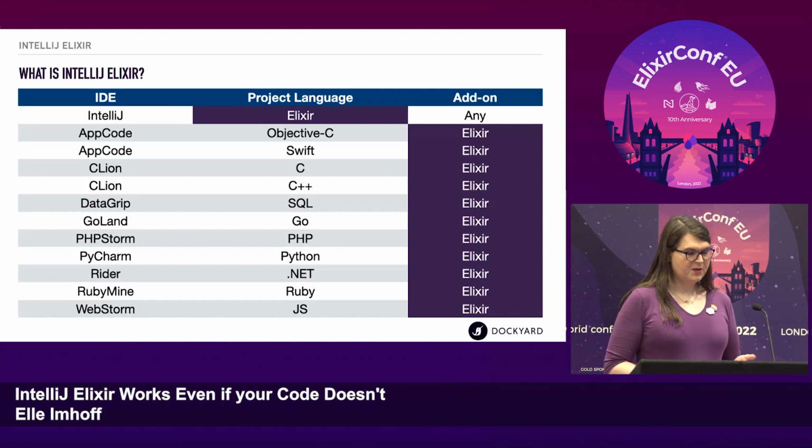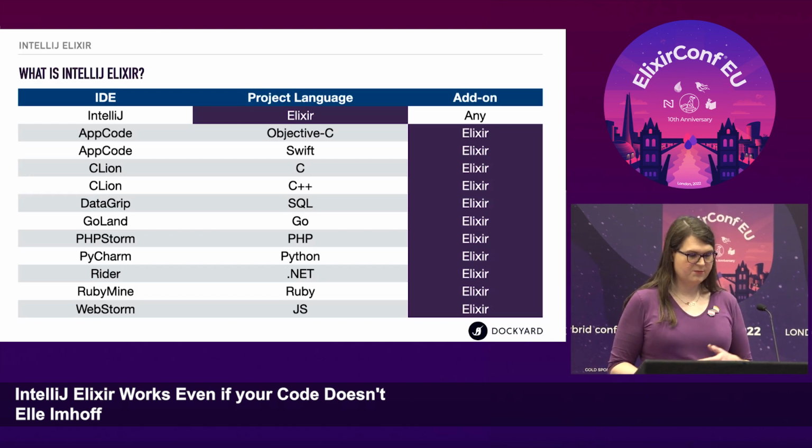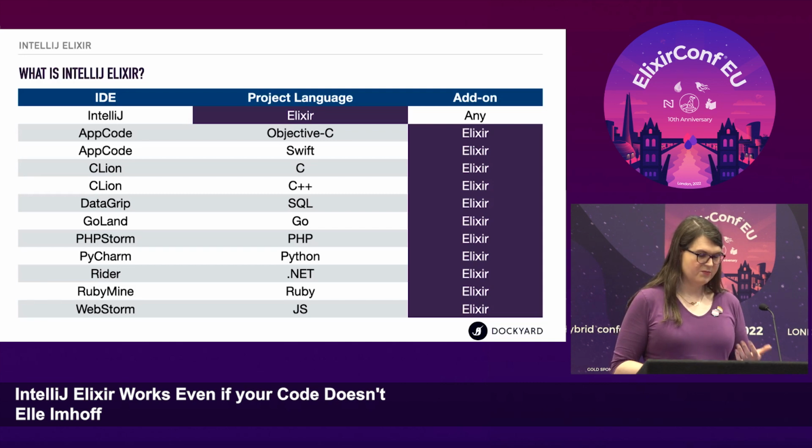IntelliJ Elixir is a plugin for JetBrains IDEs: IntelliJ Community and Ultimate Edition. Community is free, of course, which supports any language, but it also works for those coming from an Objective-C background using AppCode, C and C++ using CLion, SQL using DataGrip, Go using GoLand, PHP using PHPStorm, Python using PyCharm, .NET using Rider, Ruby using RubyMine, or JS using WebStorm.